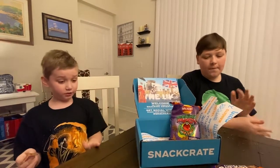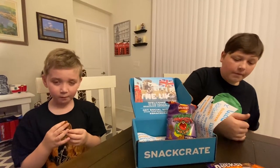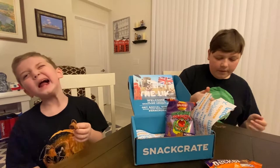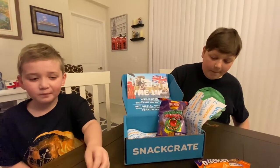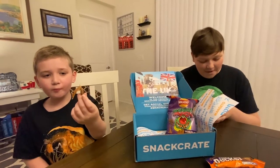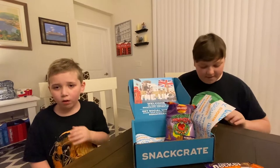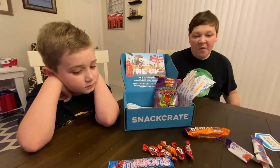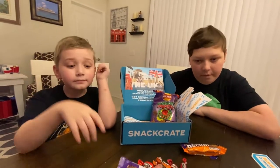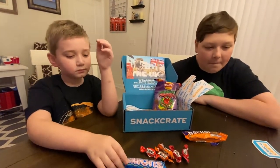Mmm, it does. This is really good. That caramel sticks to your teeth, though. Ow, cute caramel. Dude! Swallow it whole. So were we surprised by the Curly Wurly? Yes. We thought it was a fruit bar. Yeah. Caramel and chocolate. Pretty good.